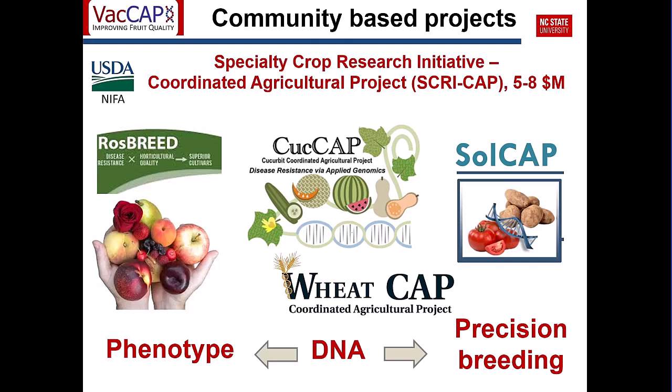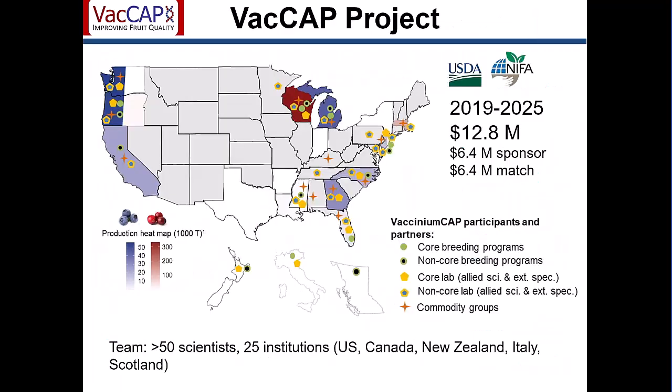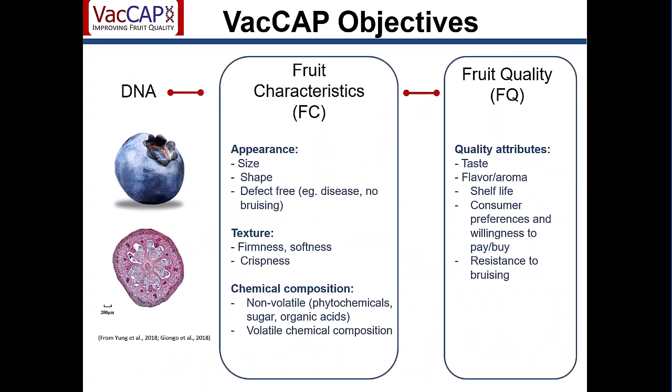One of the programs supported by the USDA that has allowed many crops to expand breeding capacity and modern breeding tools has been the Specialty Crop Research Initiative, and there are many examples of CAP projects funded in several crops. That's the project about the VacCAP. It's funded through the USDA SCRI program. It's a project of over $12 million that involves over 50 scientists from 25 institutions from the US and international collaborators. The goal of the project is to link DNA to fruit characteristics and fruit quality.